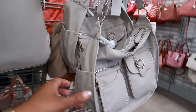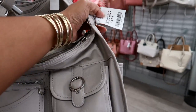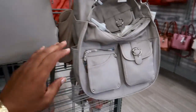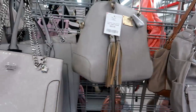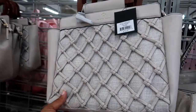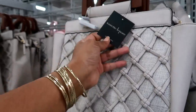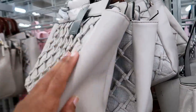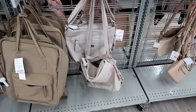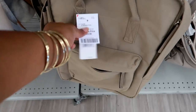Hey everybody, so I just walked inside of Burlington and I wanted to take a look and see if they have any new spring purses out. I'm not sure what this one is, but it's $19.99. You got BB for $29. Here's Guess. This one is Nanette Lepore and it says retails for $118, but it's $34.99. I'm actually in the process of looking for a new purse, even though I don't feel like I need one. So that's kind of what drove me to come here.